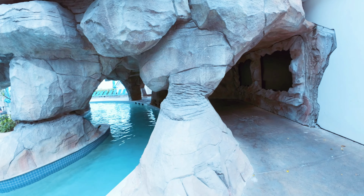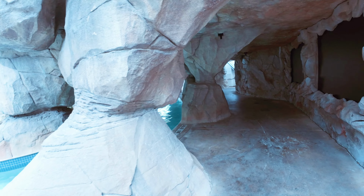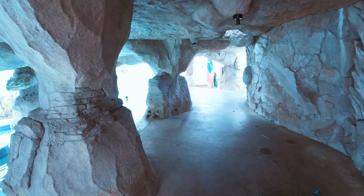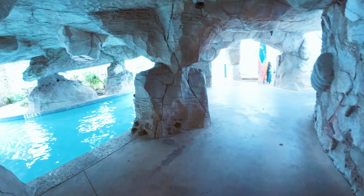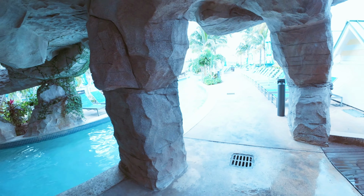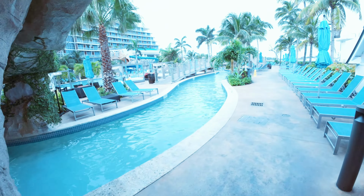It's an easy walk. You enter on the right side of the Margaritaville building. Just walk in, grab some towels, and then head to your right. Winds around to the main part of the water park. There's a lazy river that runs around the whole property. My daughter has a ball in there, and it'll definitely keep the kids busy.